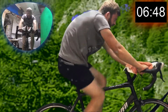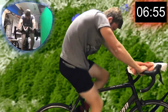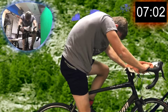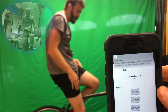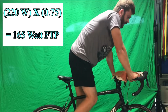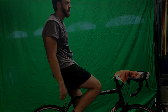Bring the cadence up. Alright, 3, 2, 1, and we're going to 240. Faster, come on. Is that it? That's it, alright. 240. So he made it to 240. He stopped at 220. And yeah, so we take 220, multiply that by 0.75, and that is his FTP.